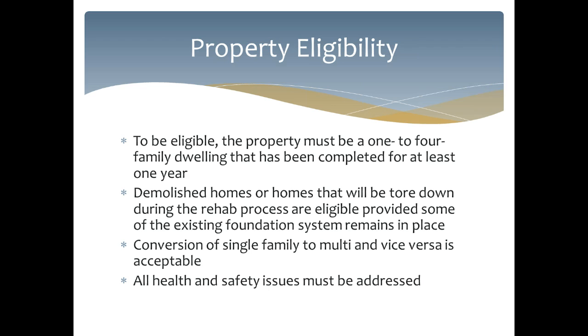So let's talk about what types of properties are actually eligible. You are able to do a 1 to 4 unit property that's been completed for at least 1 year. So those multis, the 2, 3, and 4s, are eligible for the 203K program. The property has to be completed for 1 year. I have had questions regarding new construction come up, asking if we can help a builder finish off a home. That is not allowed. Your properties have to be completed for 1 year.